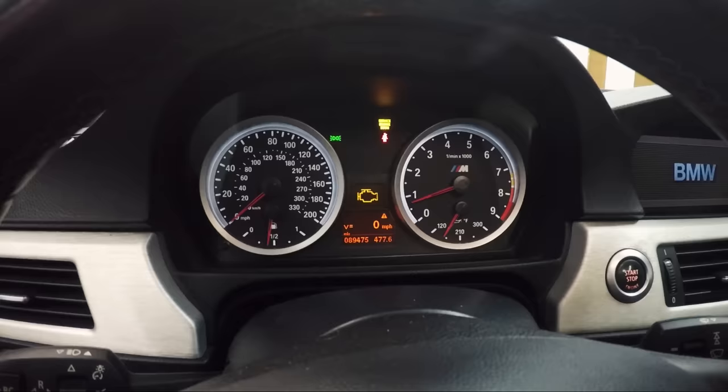The car needs some work, but it's definitely nothing major. Nothing we can't handle, and nothing that we can't do to turn this into an ideal car. I suspect if there's going to be anything that breaks the budget on this car, it's going to be this check engine light. So we're going to start there.